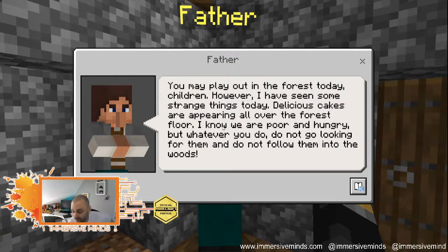So this father clearly doesn't know that if you don't want your kids to do something, don't tell them not to do it. All right? So whatever you do, kids, do not go looking for the cakes in the forest and don't follow them into the woods. Well done, Pops. That's a one-way ticket to trouble, that is.